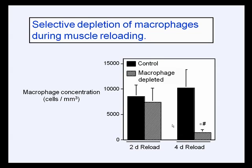So our first approach at this was to deplete macrophages from the regenerated muscle, so doing antibody depletions at this period between 2 and 4 days of reloading. We found that the depletion protocol that we developed was successful. If we look at 2 days of reloading, what we see is there's no difference in the concentration of macrophages in non-treated or treated mice. This is all in soleus muscle. But what we found is doing the depletion between 2 and 4 days that control macrophage populations remained high, so these would be predominantly M2 macrophages, but in the macrophage depleted, we essentially eliminated all the macrophages that would have been present in the muscle during this stage of reloading.